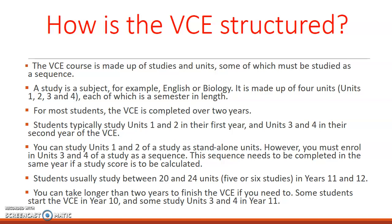It is made up of 4 units, units 1 through 4, each of which are a semester or half a year in length. For most students, the VCE is completed over 2 years. Students typically study units 1 and 2 in their first year of study, again, probably in year 11, and units 3 and 4 in their second year of study, most likely at year 12.